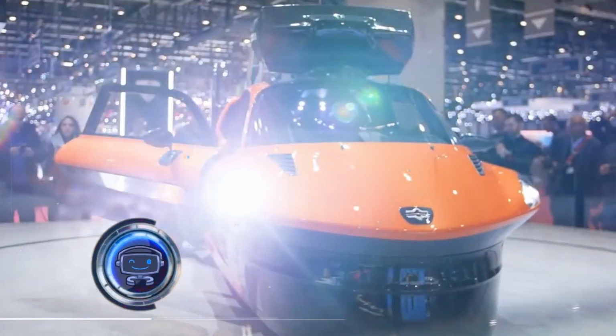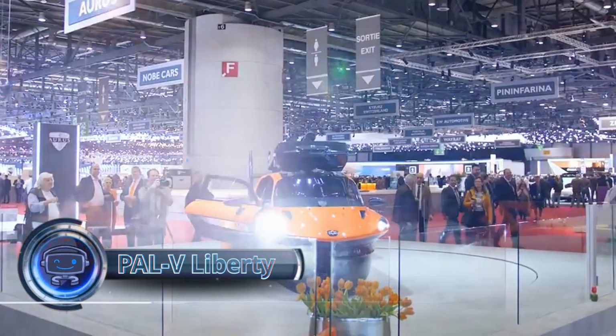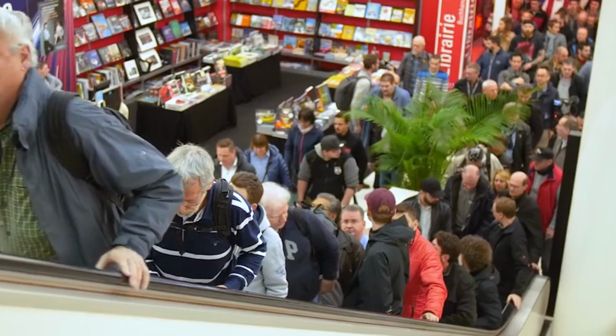PAL V Liberty Pioneer Edition. As soon as the automobile and the airplane were developed, people began fantasizing about fusing the two to create a flying vehicle. According to the project's creators, everyone is invited to participate in the mobility revolution and become one of the first flying automobile pilots.